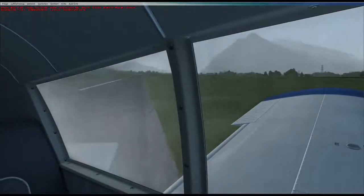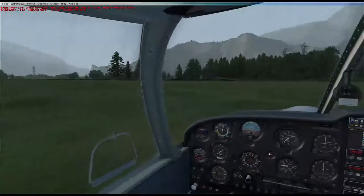This is not a realistic rendition of the airport, but it's okay for me.